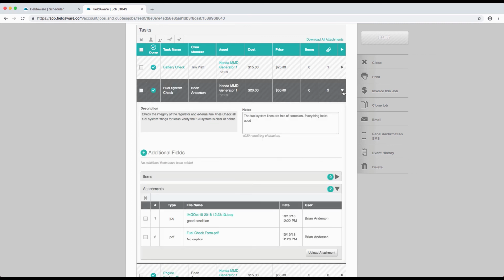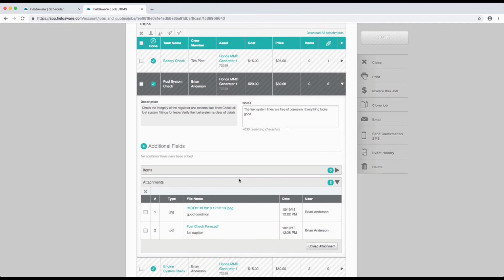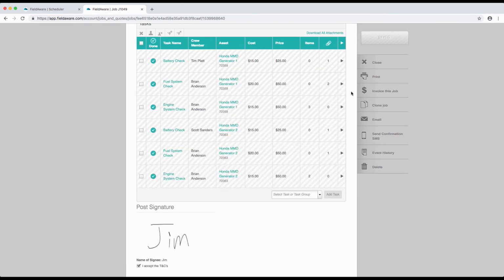The fuel systems check performed by Brian on Generator 1 revealed these notes. The attachments provided were a photo of the piece of equipment, and a form was filled out showing the fuel status. To view this job in a summarized work order, we simply hit the print button in the top right corner. This work order can then be emailed to the customer. Let's see what that looks like.